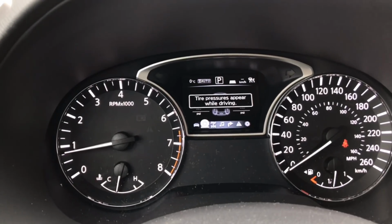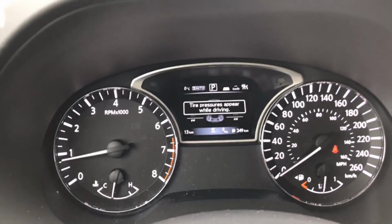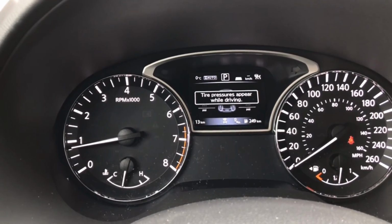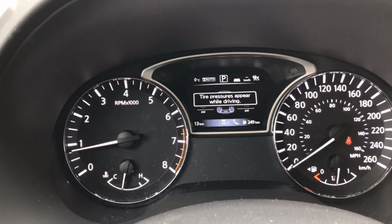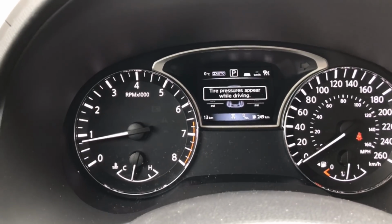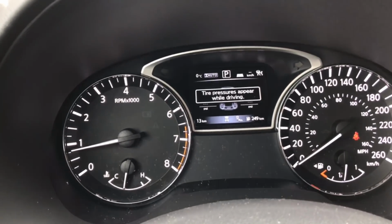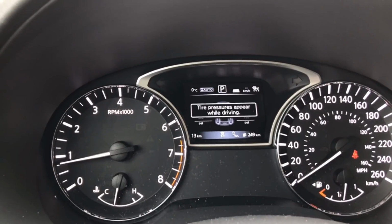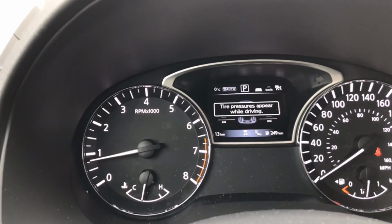So our next screen here takes us over to our tire pressure monitoring system. With this screen, it's going to tell us the individual tire pressure of all four tires once we get driving. From there, if you have a low tire, it will give you a message to tell you that you have a low tire, but it's also going to give you the exact tire that you have the low pressure on, and it's going to show you what the pressure is.